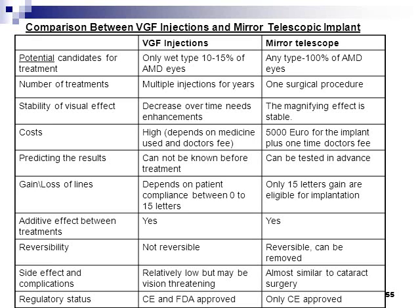When injecting an eye, the results cannot be predicted, whereas before implanting the OriLens, the benefit in terms of vision can be simulated, assessed, and demonstrated to each and every patient. The good news: both treatments are additive, so a patient who has been injected can have further improvement with the implant, and an implanted patient can be injected.